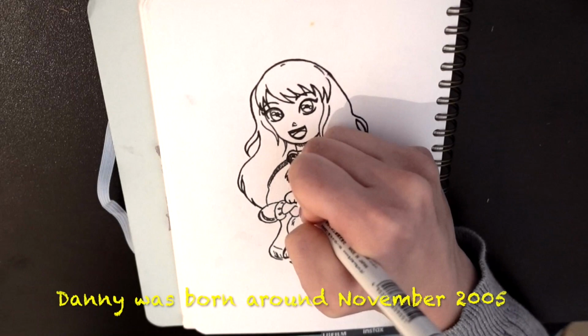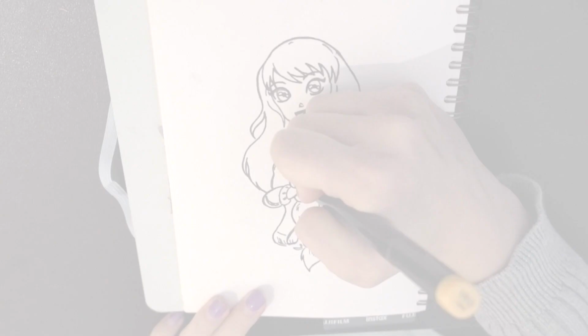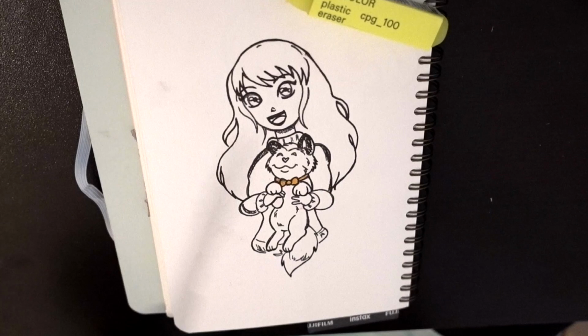So despite Danny's rough start in life, he's been a pretty healthy dog. He is old now, so he walks a lot slower and doesn't have much energy, but he's still happy. I'm very glad that Danny is still with us. I don't know what I would do without him. He's such a gentle soul and a very good boy.